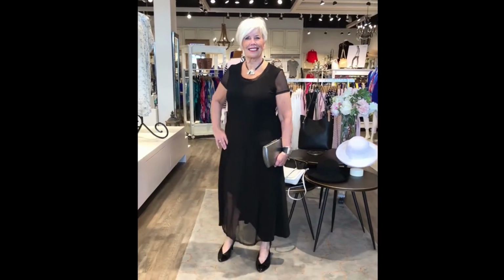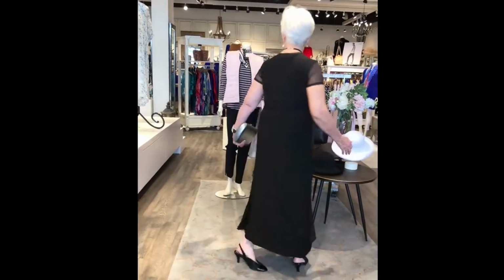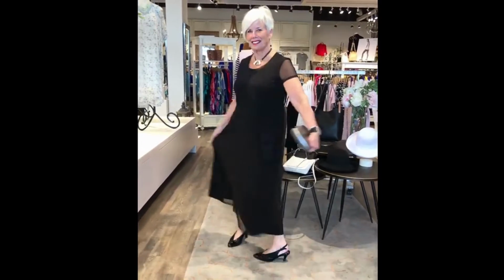Now this is Compliqué, which is a Montreal designer. This has a lot going on to it. You really have to look at the detail here. Black on black, mesh sleeve, mesh insert, kind of a little bit of a sexiness, but a little avant-garde. $170. Again, you've put the Anne-Marie Chagnon with this.